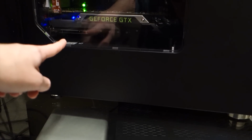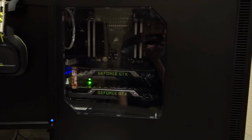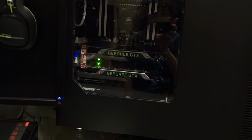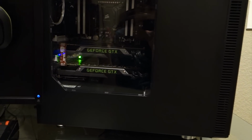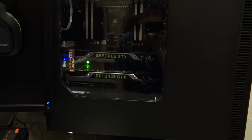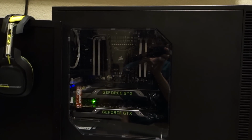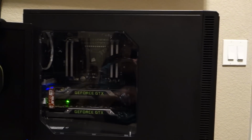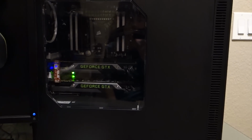I got an AverMedia Live Gamer HD capture card in there. I've got an H100i water cooler, an AX1200i power supply, which I probably could have gotten away with 860 watts, but whatever. It's digital, so it's fine. And yeah, beast computer. Really happy with it. It's pretty silent for the most part in the Fractal R4, and it looks really nice as well.